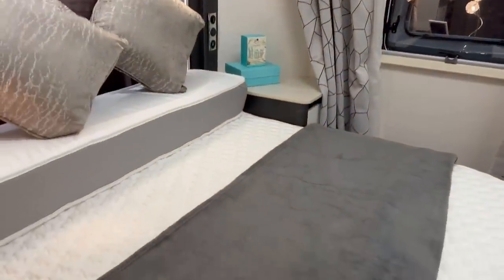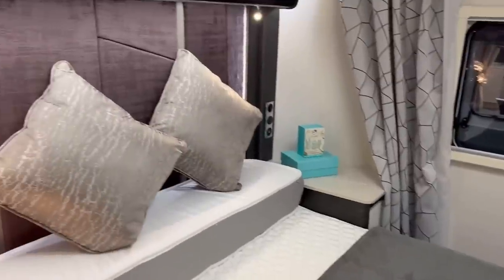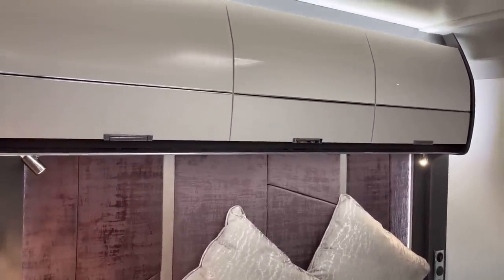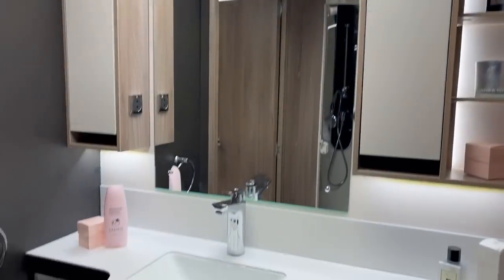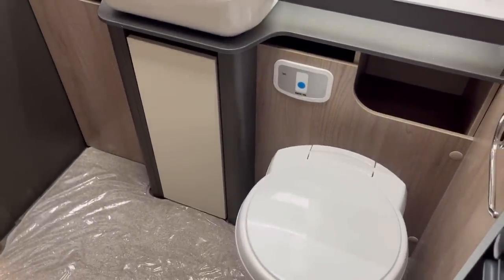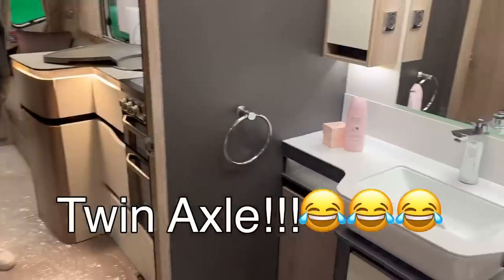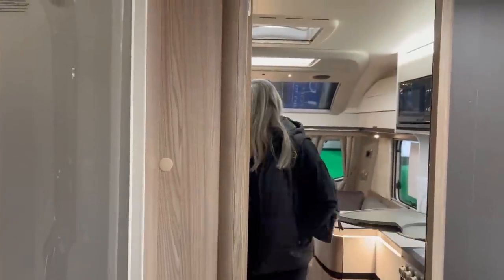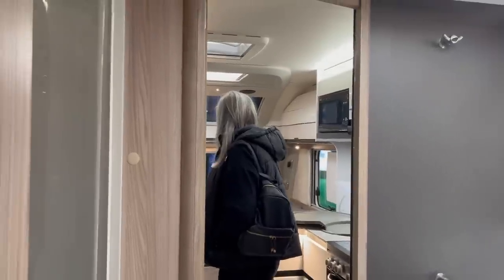Again, bed's in its demo position, so you've got plenty of room around it. Show you bathroom, toilet area. This is obviously a tag axle, isn't it? So it's lovely, 42 grand this one. So they're coming down in price, aren't they? They're not as expensive as what they used to be, because these looked like 50 grand or something daft like that.